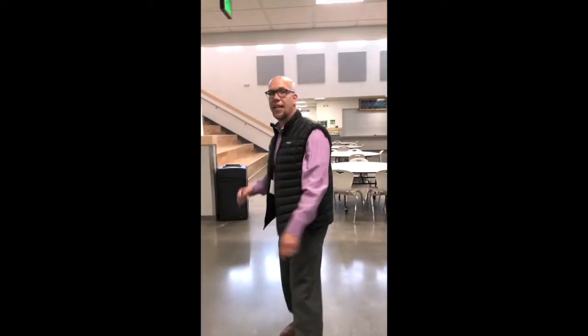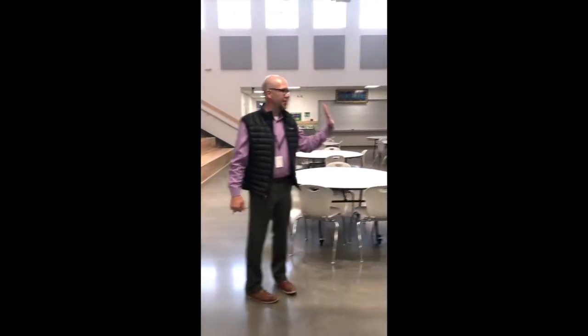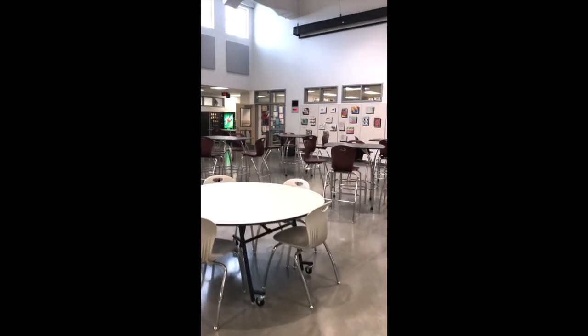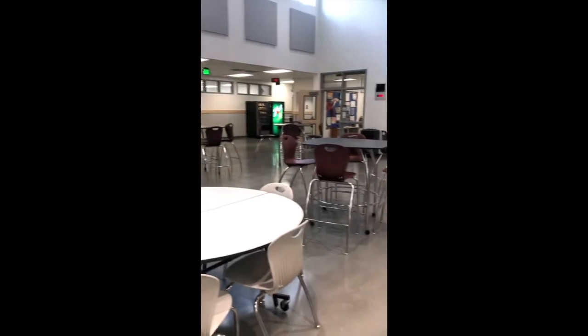So when you first walk in, this is our commons area. This is where kids eat. This is where they hang out and they get extra time to do some projects. And you'll notice, if you come on in here, first thing you'll notice is the tables where students eat and hang out when they come in the morning.